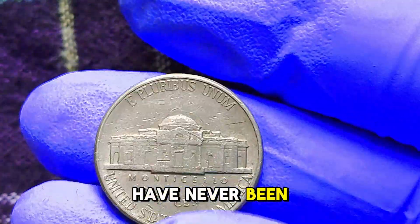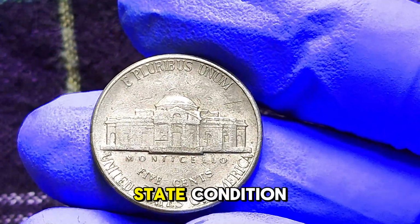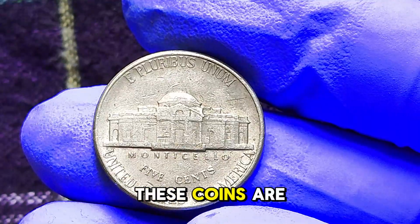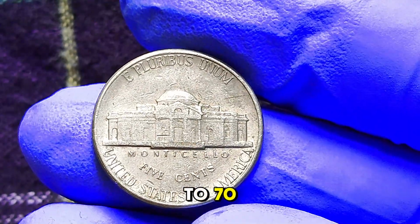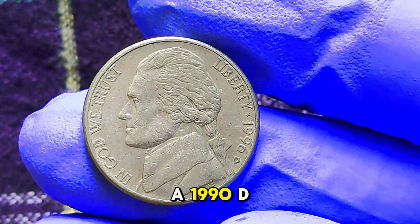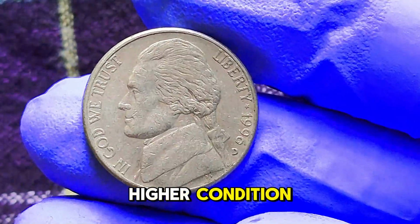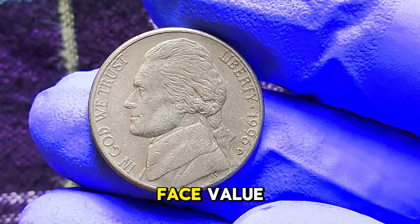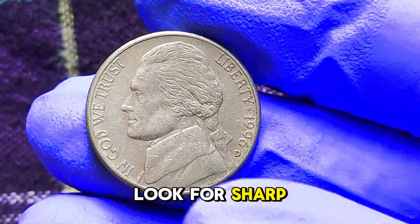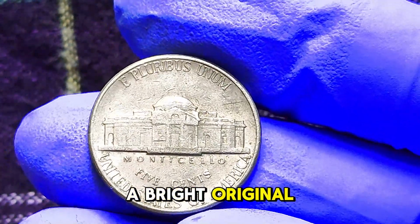Coins that have never been in circulation and show no signs of wear are considered to be in mint state condition. These coins are graded on a scale from 1 to 70, with higher grades being more desirable. A 1990 D Jefferson nickel in MS 65 or higher condition can sell for more than just face value. Look for sharp details in Jefferson's hair, clean surfaces, and a bright, original luster.